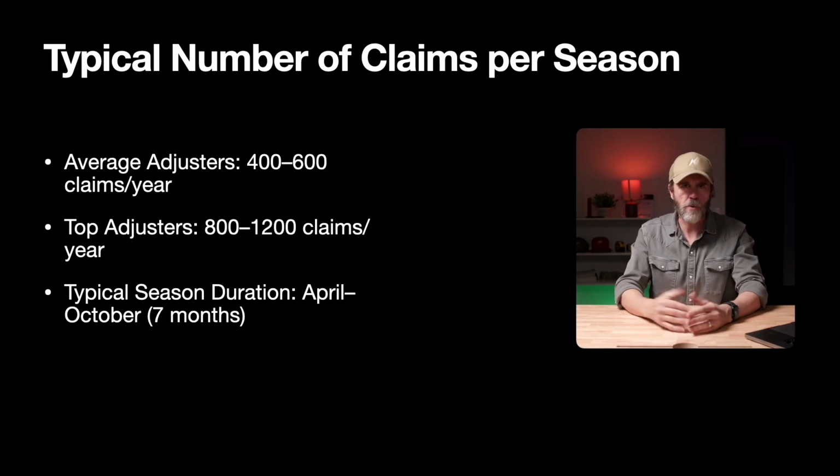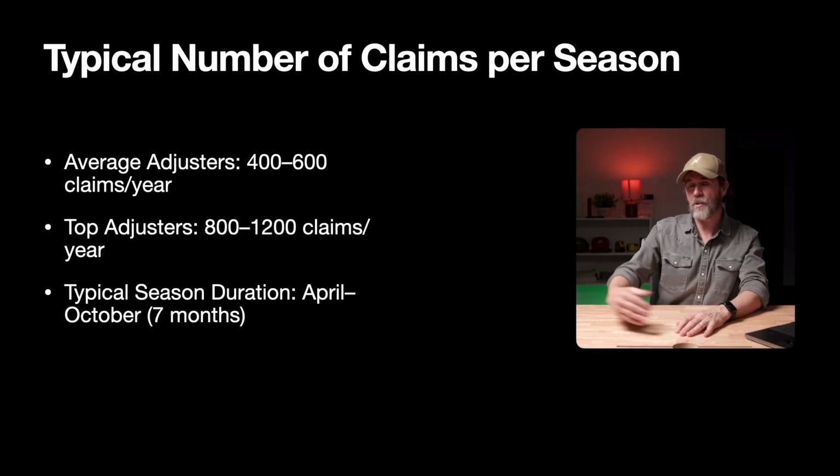Irma. And then after that, or concurrent with that, mid to late summer, you have the western wildfire season, or even eastern, it just depends on how dry things are, how much of a drought we've got going on. So that's kind of how the year shakes out: the typical storms you get at certain times of the year, and how many claims you should be expected to do, and how many claims you should shoot for.